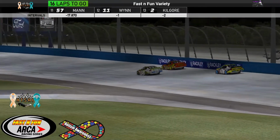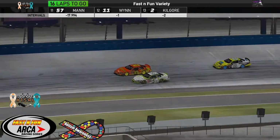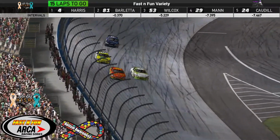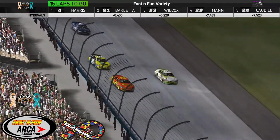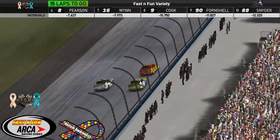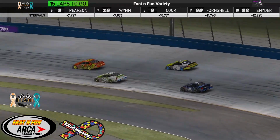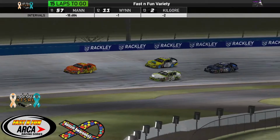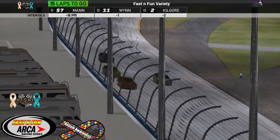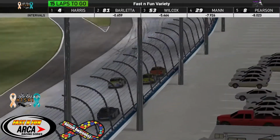William Mann Jr. with the momentum advantage on the high side, pulls the nose ahead. But now Cadill back to the bottom in 3 and 4. Just can't get enough. Will he be able to pull it off of turn 4? They're drag racing down to the line. And now Pearson on the high side. William Mann opens up a little bit of a gap. Pearson trying to take the position from Cadill on the bottom. Now Pearson even as they go down into 3 and 4.